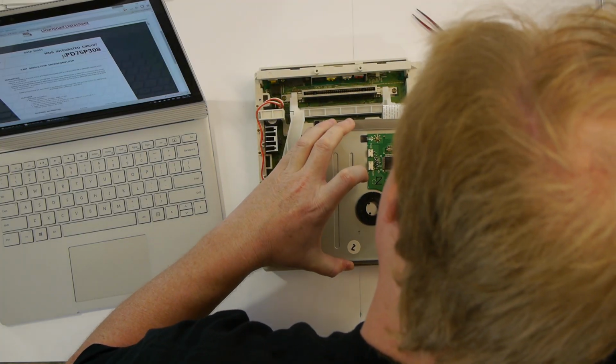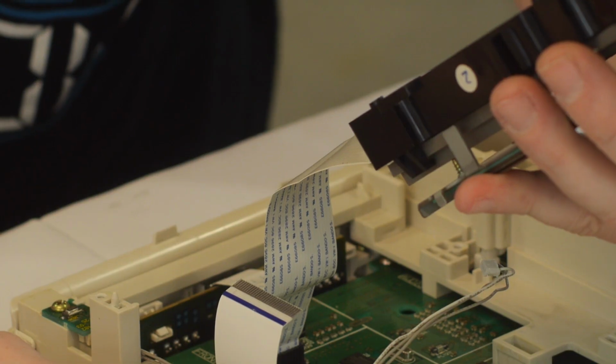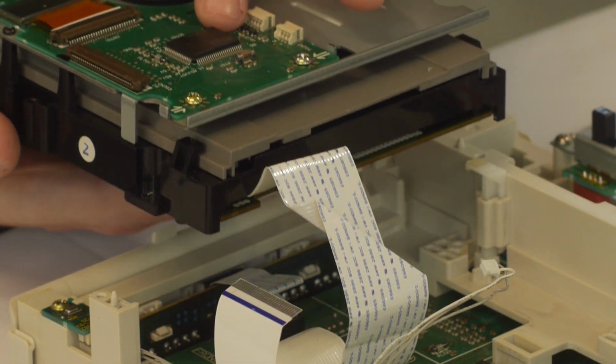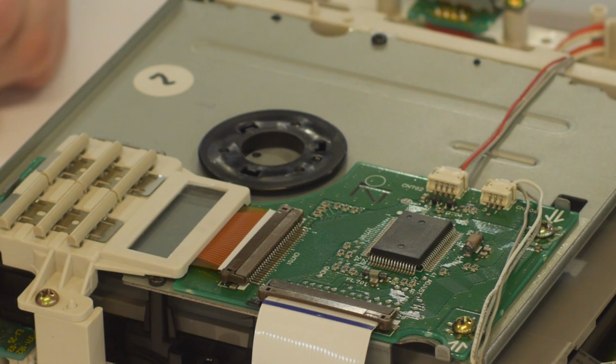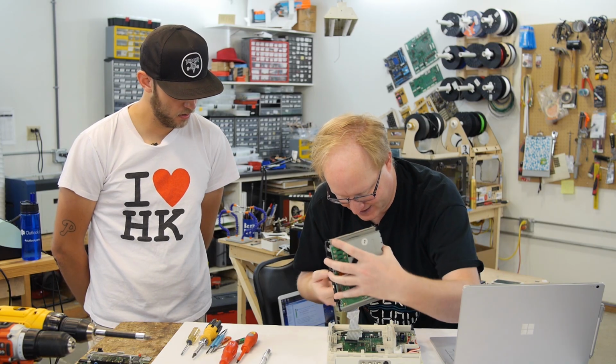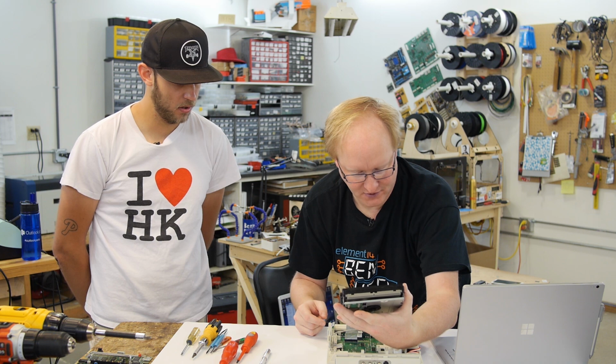Oh, wait, what's this in the back? Oh yeah, there's another ribbon cable. It's attached underneath to the motherboard? Yeah. Wow, that's a lot of ribbon cable. Okay, so this microcontroller is probably just running the display. Yeah, see, it's directly hooked up to that. So this is actually what's controlling your drive.